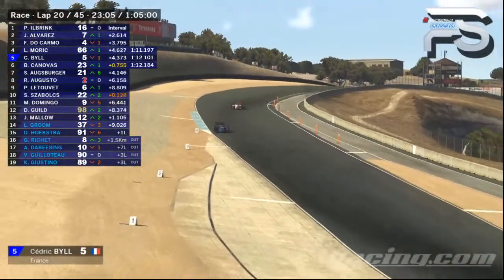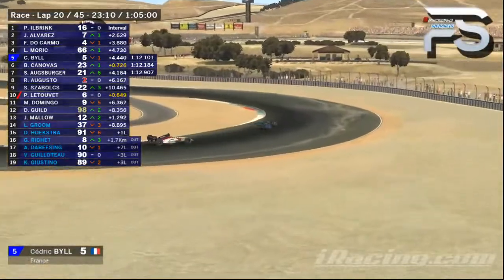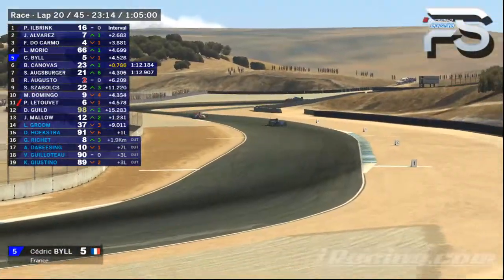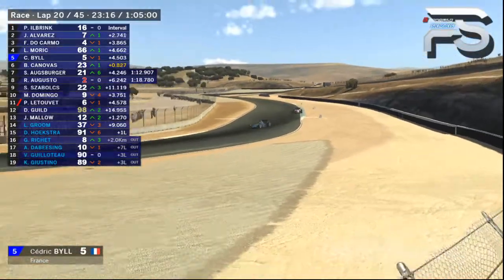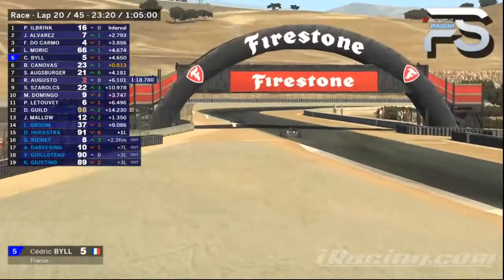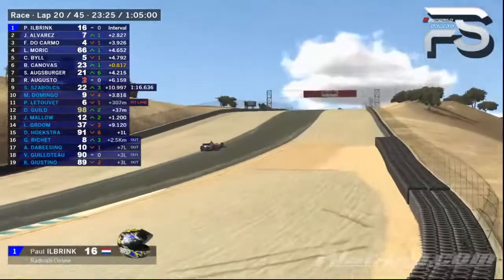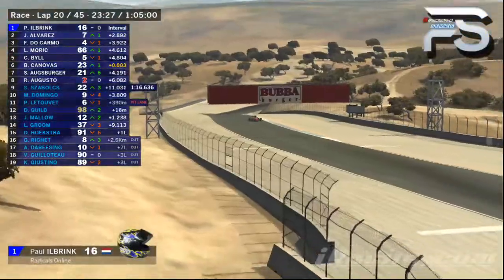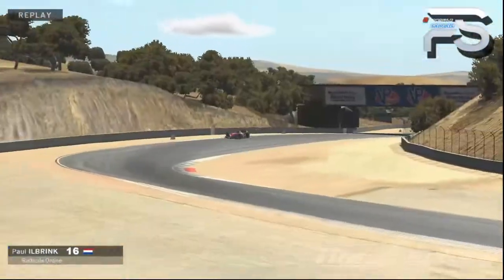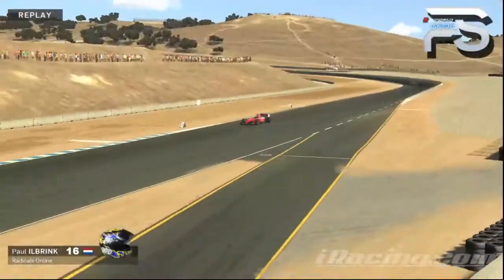And up here in 5th position, it's Cedric Biel, and it looks like Bruno Canovas has found some new wind here, and he's trying to catch up with Biel. He's now under a second behind, still not close enough to make anything happen. But something has happened, ladies and gentlemen, to Paul Ilbrink. There may have been an issue here because his advantage has shrunk and he ran a last lap of 121.6. Let's see if we can find out what happened to him.